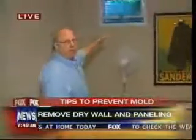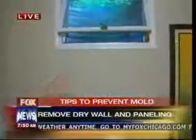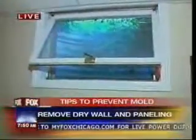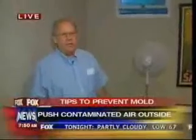Over by this basement window, we've set up a fan blowing air outside, and that creates negative pressure. That air blowing out has to be replaced, and it comes from upstairs, so the contaminated air and odors will stay in the basement and not cross-contaminate the home or the occupants.